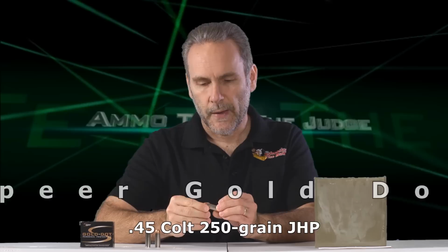I recently did a test on the Speer Gold Dots 250 grain 45 Colt from the Raging Judge Magnum, and I found them to be absolutely perfect. Just a picture perfect example of what you want from a large caliber, deep penetrating, great expanding bullet. And immediately the question started rolling in.